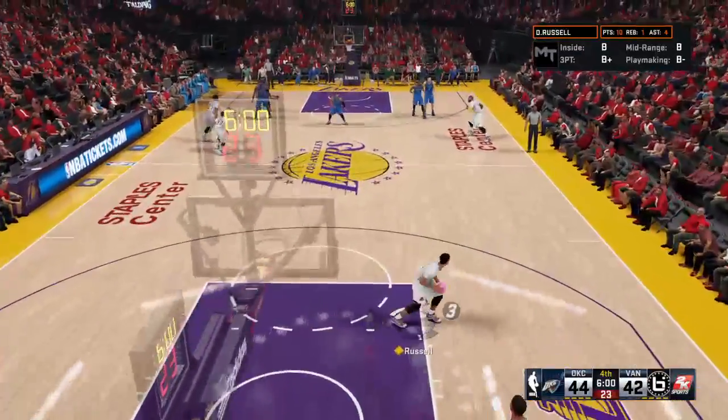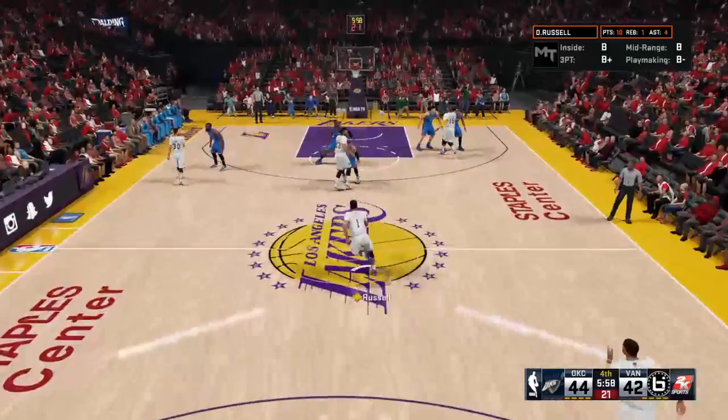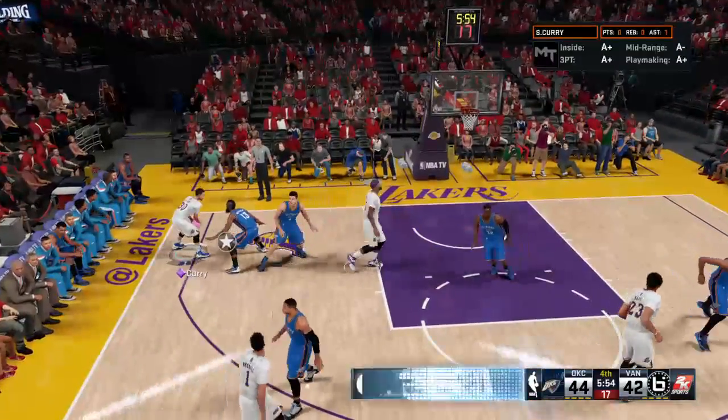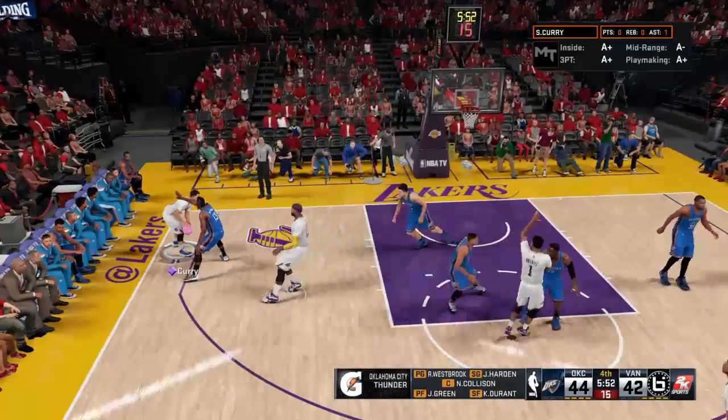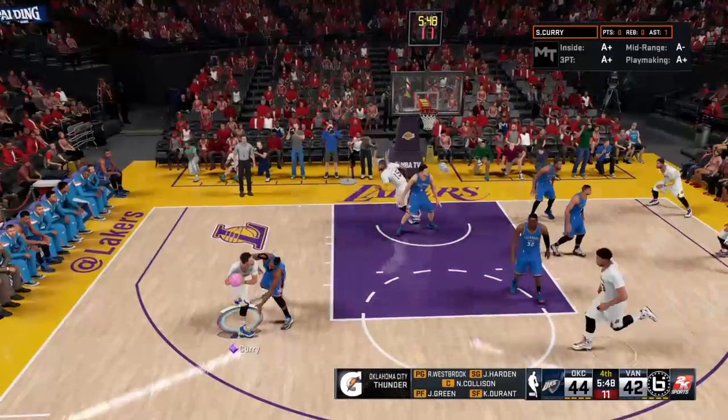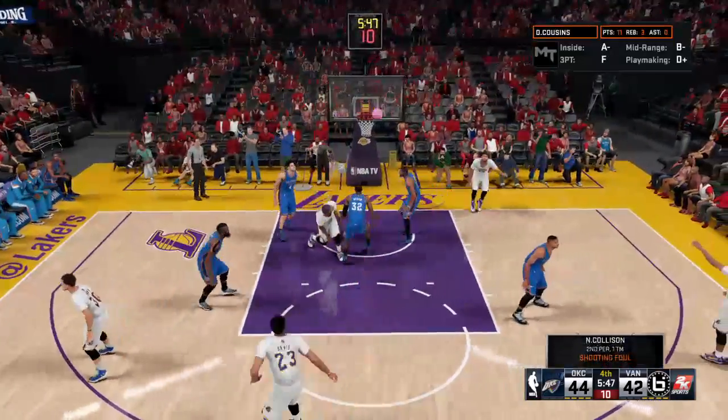Welcome back as we get rolling once more. The 4th quarter right ahead in what's been a very well-contested game. So for Oklahoma City right now, Green is out there with Durant. Then there's Russell Westbrook. Then it's Harden, and it's Collison in at the 5. Curry kicks to Cousins.